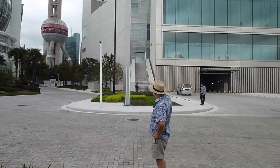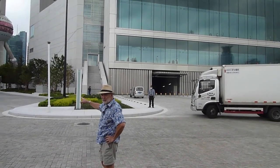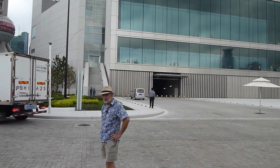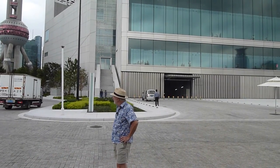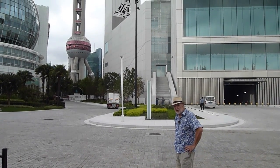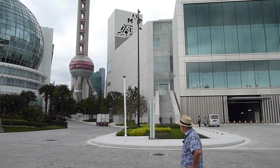And then the modern building beside it, the sort of concrete edifice, is the Museum of Art, Pudong. I've also seen it referred to as the Modern Museum of Art, or the Museum of Modern Art. In any case, it is the Museum of Art, Pudong, or MAP. And right now, there's a wonderful exhibition of Turner, taken mostly from the Tate Gallery in Britain, and other artists from the Tate too.